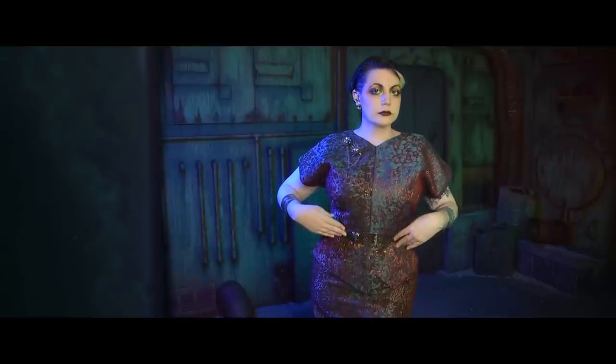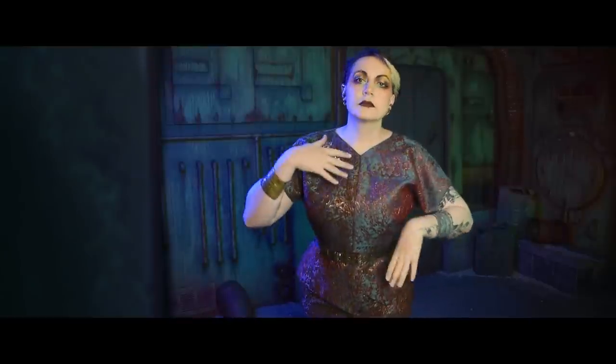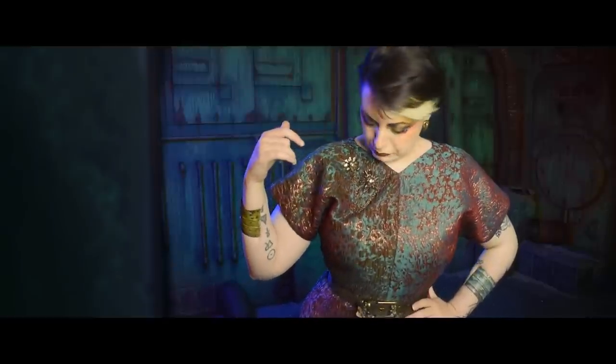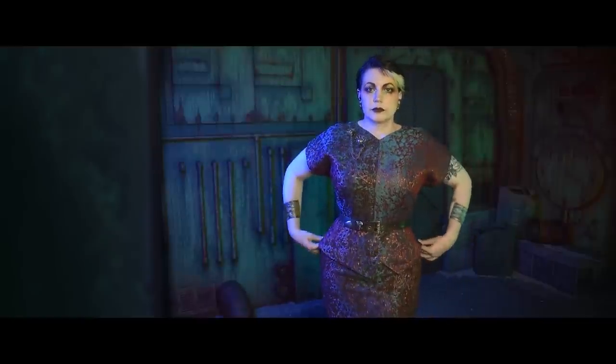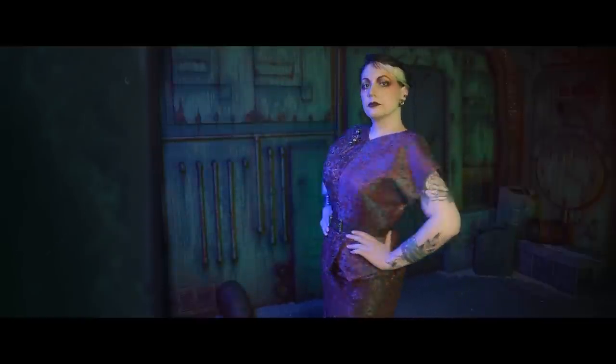I paired this with coordinating but not matching brass cuffs on either wrist here, or high wrist, I suppose, and then an antique brass metal mesh belt that I found thrifting for like $3 last year, and a 1940s brooch that has a little bit of patina to it, so it's kind of between brass and copper.